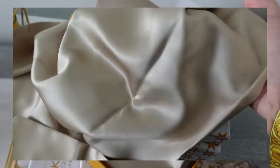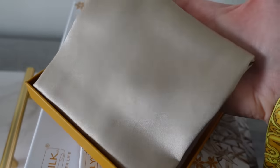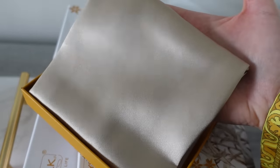This one is 100% mulberry silk. It is very high quality. Look how shiny this silk is.